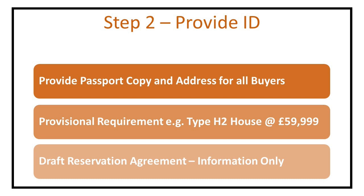You can tell us your provisional requirements, which can be amended later, and we can email you a draft reservation agreement and full terms of any possible purchase. For example, a Type 2 house at 59,999. You will not need to sign anything. This is just for your information so that you can see the full terms before you decide to arrange a visit or progress with your inquiry. Reading this beforehand will also enable you to ask the right questions at your visit.